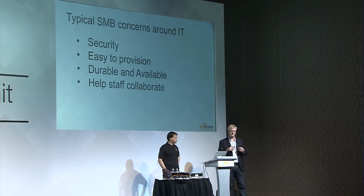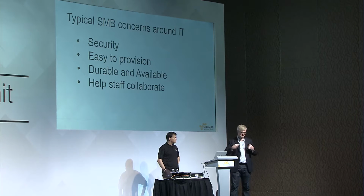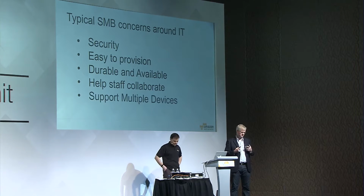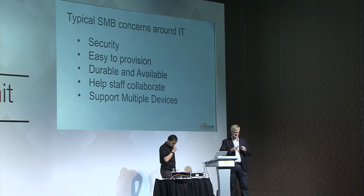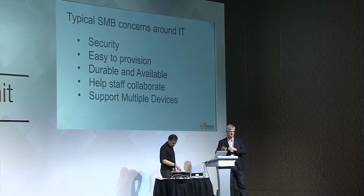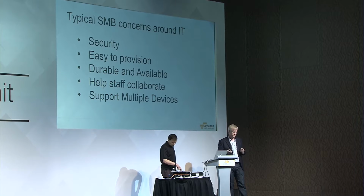And does it help, if I have a small business with some staff, does it help them collaborate and get work done? And really, these days, a lot of work gets done via mobile or tablet. Can these services extend past my laptop or my desktop to be able to support multiple devices?